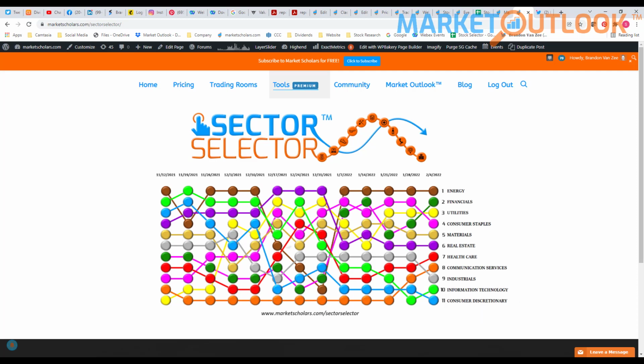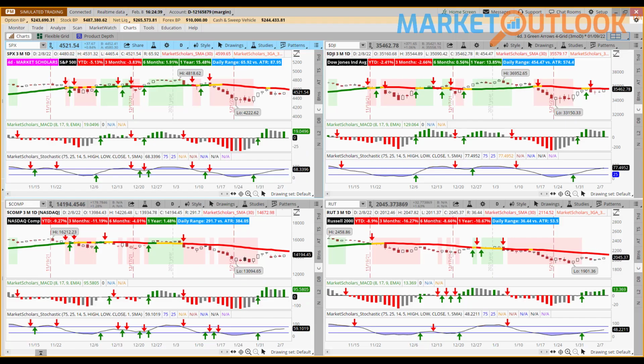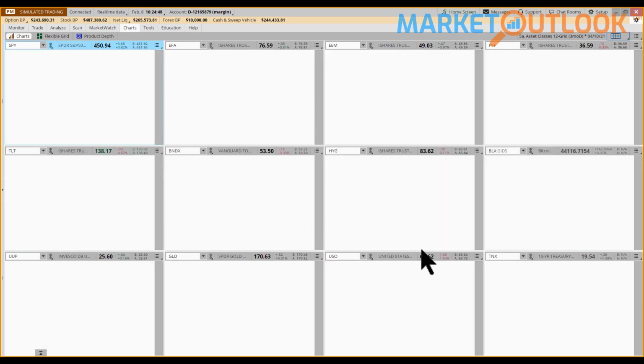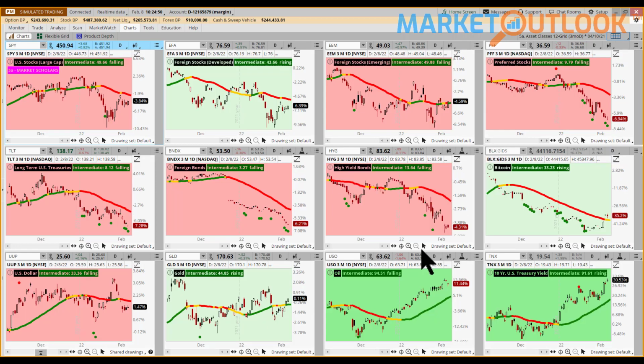All right, let's go ahead and get back on track here now with some more charting analysis on the Thinkorswim platform. And let's pop on over here to the 12 grid, starting with chart 5A. So remember, this will be our asset class 12 grid.